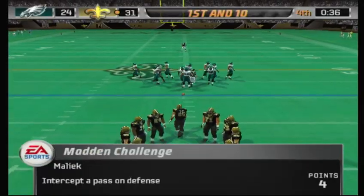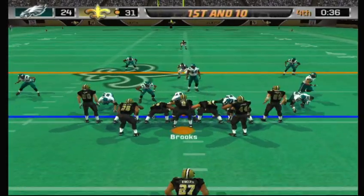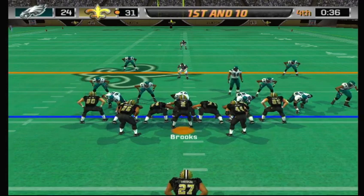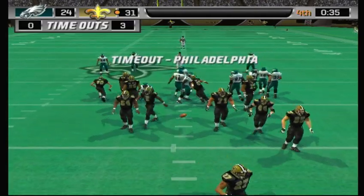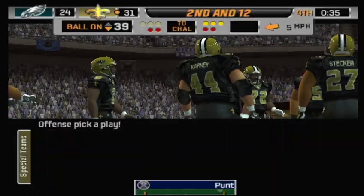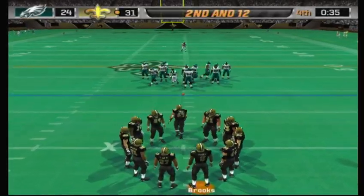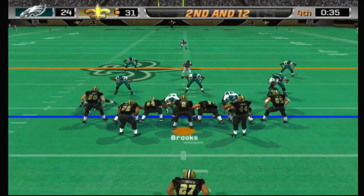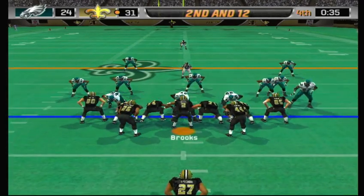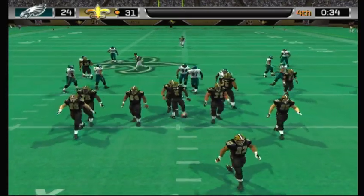The offense gets ready to go following the interception. Looks like they'll take a knee right here and savor the victory. Still take a knee. Philadelphia calls a timeout with under a minute left in the 4th quarter. 2nd and long. So they'll just wind the clock down and get out of here with a win. He'll just take a knee.